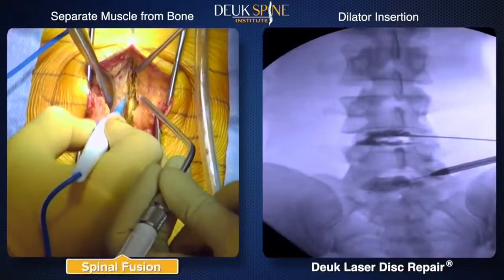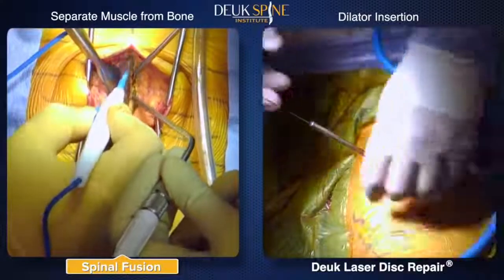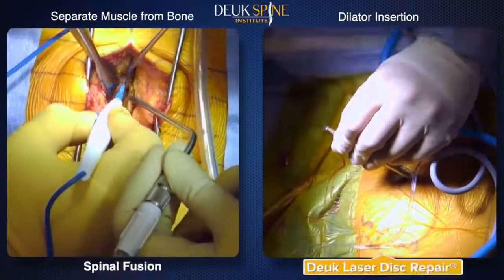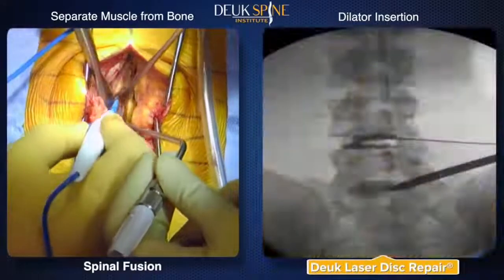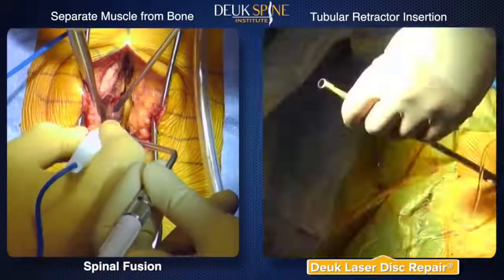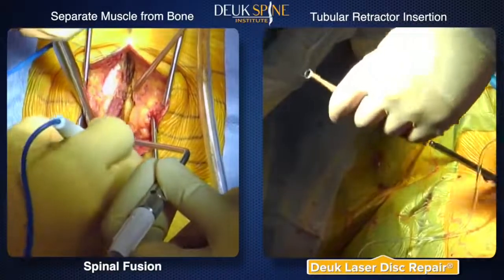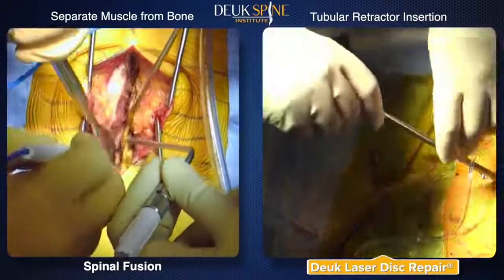The incision for the fusion continues, including penetrating the skin, fat tissue, and multiple layers of muscle through to the bone. With the Deuk laser disc repair, a mallet is used to advance the tip of the dilator into the symptomatic disc. A tube, called the tubular retractor, slides over the dilator and is carefully positioned into the disc, again using the mallet. The rest of the entire Deuk laser disc repair surgery will occur inside this narrow tube.